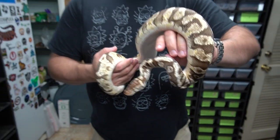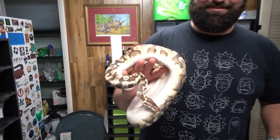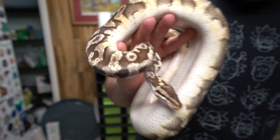Looking up at the parents of this, it was not anything crazy. This was just a hidden gene woma pastel to an Enchi yellow belly. That's all it could be that we think, that we know of. But he's a good looking male. We like Inferno stuff. Enchi Inferno, that's cool.